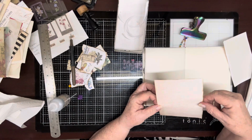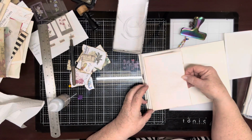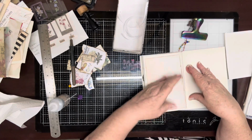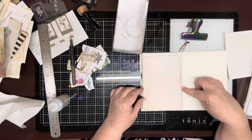But, let's see, make sure I got that. Yeah, that's the right way. So he just did his face or his head. And it was all different colors. See, I can't even tear straight.